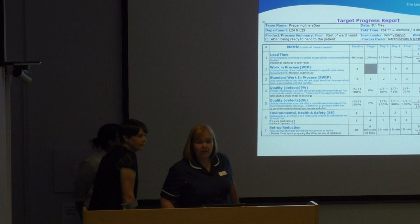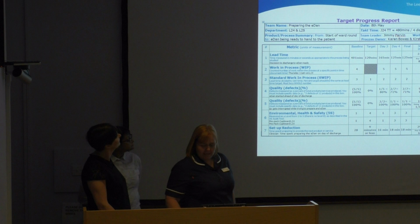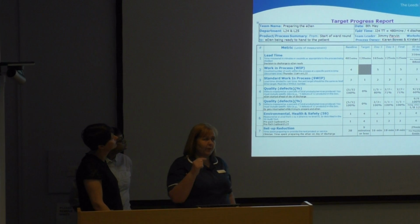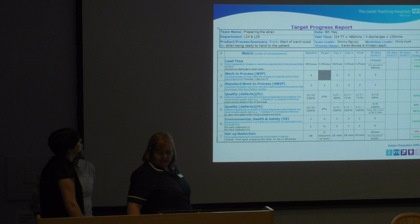So my name is Karen, I'm the Band 7 on Ward 25 and I'm also a process owner. This is our target report. We're not going to look at every single section here, but we are going to concentrate briefly on 4 of the sections. First section we're looking at is the lead time.